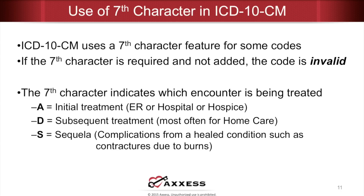And that would most likely happen in an emergency room or a hospital or a hospice perhaps. D is for subsequent treatment. That most often is going to be what we use in the home care setting. And then S in the 7th character position stands for sequelae.